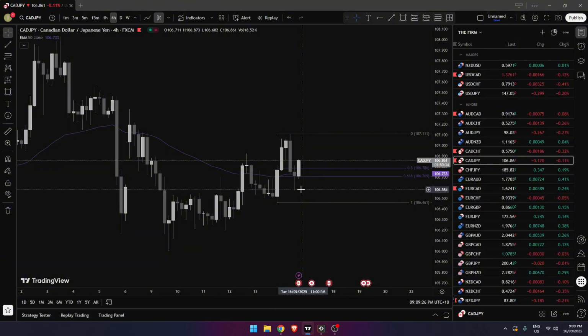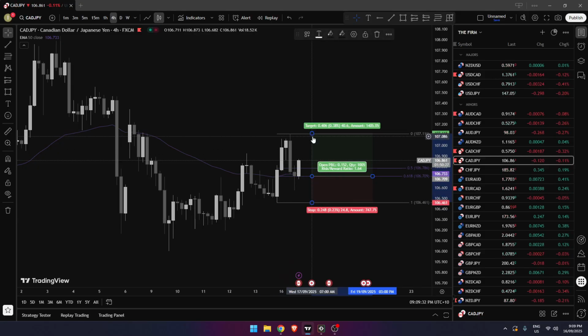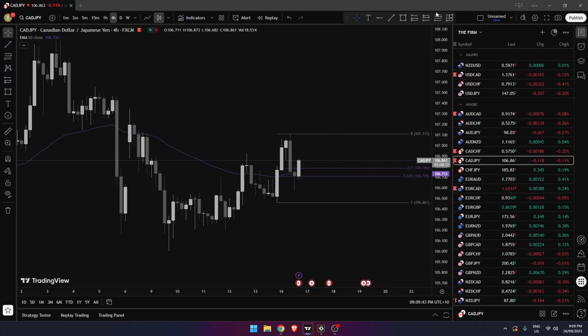It did go into some drawdown. If I said, I'll show you the limit order. It did go into some drawdown, but it definitely hit the 0.25 and actually has hit 0.5. So that's the power of negative risk to reward, and that's what I'm trying to capture.